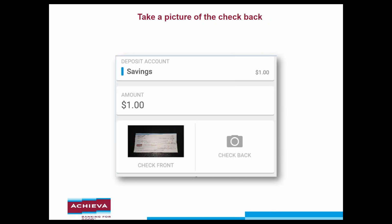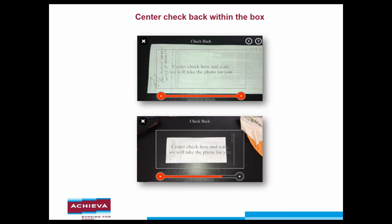So now it's time to take a picture of the back of the check. And how you do that is you would actually tap on the back of the check. And then it's going to use the camera again and ask you to take the picture of the back check. Same thing as the front of the check.